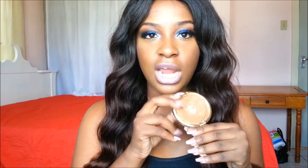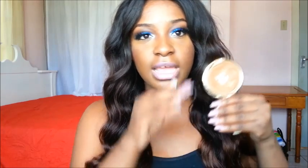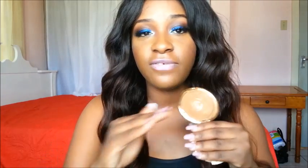And as you can see, I don't think I got a lot of product because I have not used this a lot. This is one of my first foundations that I bought when I was starting out with makeup, and I hit pan and I haven't even been using it a lot. So I don't really think you get a lot of product in this.